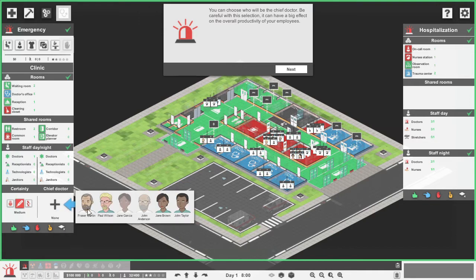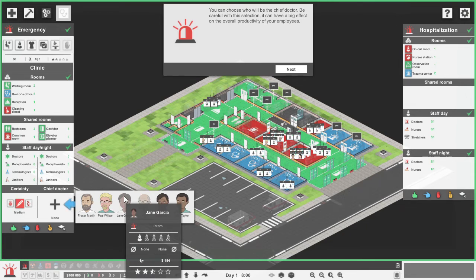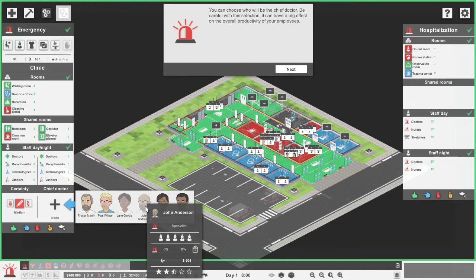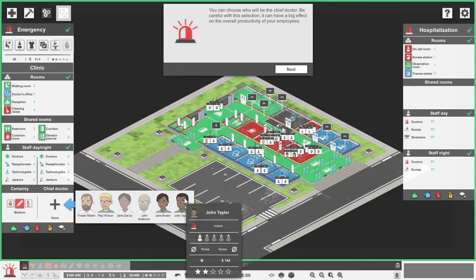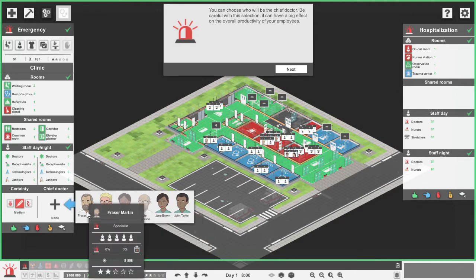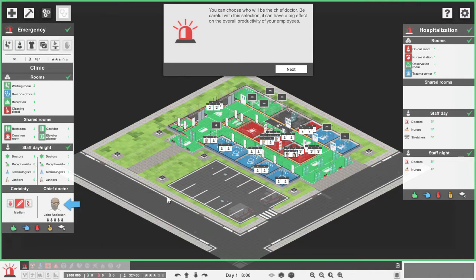Fine, so let's see. Chief doctor, Fraser Martin. Weren't you a psychologist, Fraser? Dr. Fraser. Who else? Paul Wilson. No, Fraser has way more experience. Apparently, Jane Garcia. Yeah, I really... Mr. Anderson. Jane Brown. And John Taylor. Okay, Taylor's an intern. I don't think it's a good idea to put an intern. Fellow. Specialist. Yeah, I'm gonna put John Anderson. Go on, Mr. Anderson.